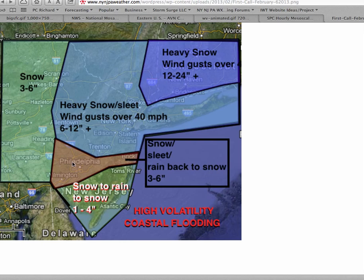That's pretty much it. For the Philadelphia metro, again, mixing and rain right now, changing over to snow. The faster you change over to snow, the higher the snowfall potential. I still like 3 to 6 inches here. I do think that if you do get some banding, it's going to be on the north side of Philadelphia. But for the most part, I think the best dynamics are going to be to your northeast, towards central New Jersey and on northeast towards southern New England.